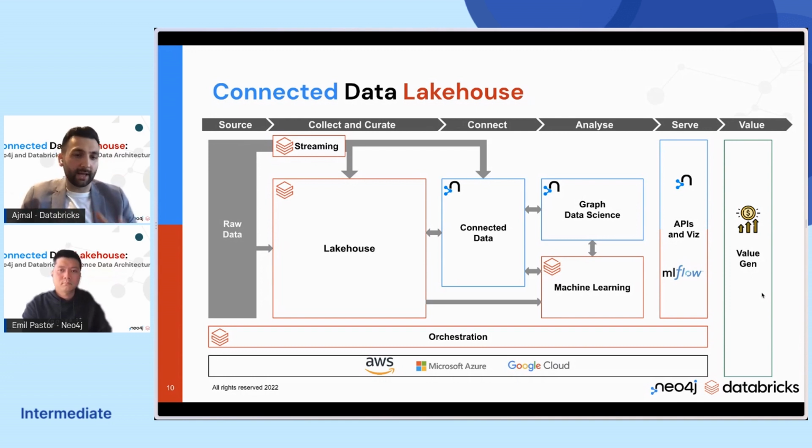So once raw data lands within this directory, and we envisage that this will potentially come from ERP systems or streaming sources, or essentially any place where you have raw data coming from the supply chain. Once it lands, we use this technology called Auto Loader, which incrementally ingests new data as it lands into that S3 bucket, for example. Then using Spark Structured Streaming under the hood, Auto Loader ingests that data into the Lakehouse, where we then take that data, apply some transformations to it to go through a refinement process, and then pump data to the connected data in Neo4j.